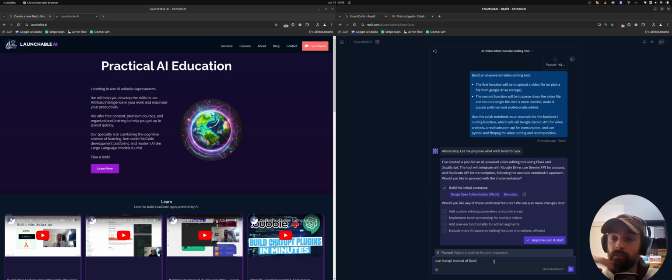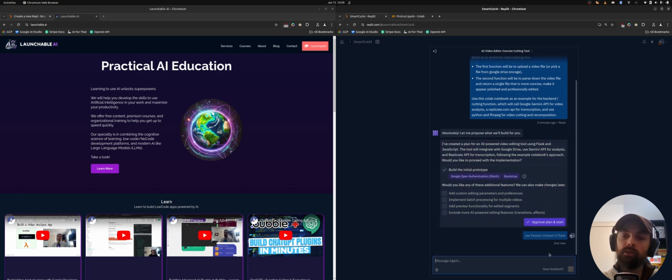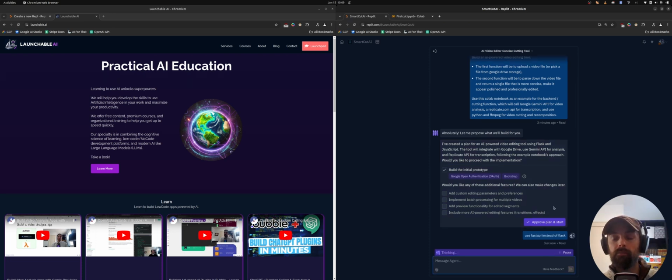You could also stick fully with JavaScript if you wanted to say don't use Python for the backend, use Express and Node if you wanted to do that. But I'll say this, and it will come up with an updated plan, and then we'll approve that, and then it will just start to churn out code, which is really cool.